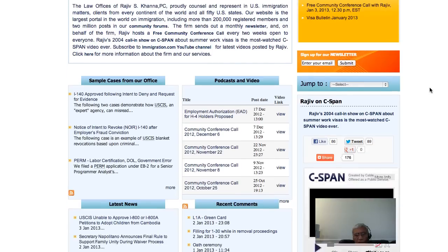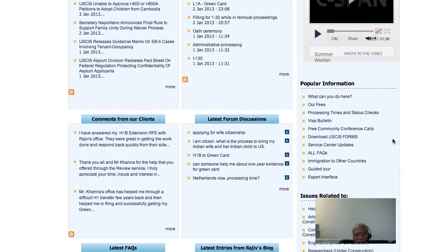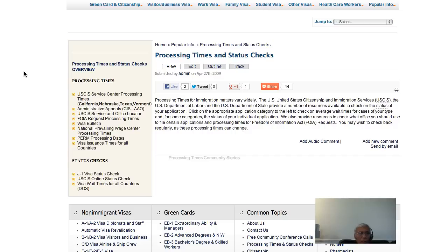If you go to immigration.com and look in this area, it says processing times and status checks, and you click here. All the processing times are here, including PERM, audit, etc. So you can look at that. Okay.